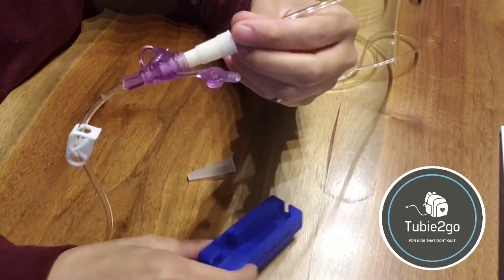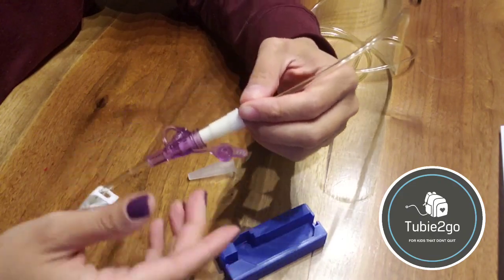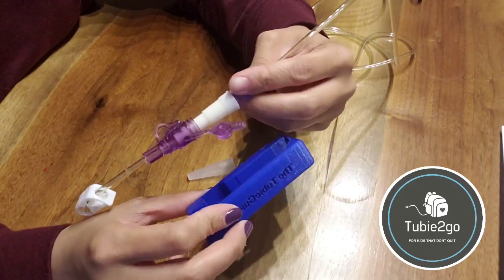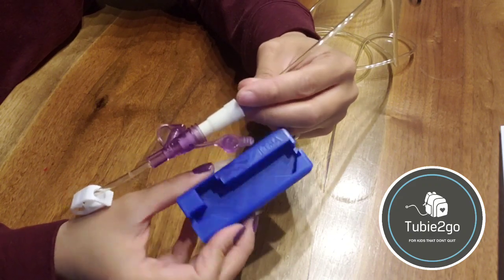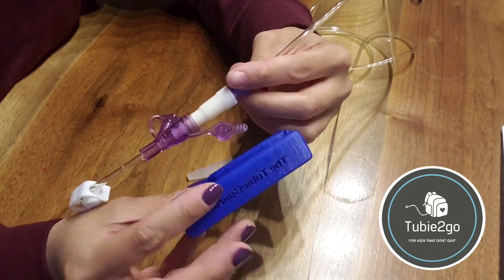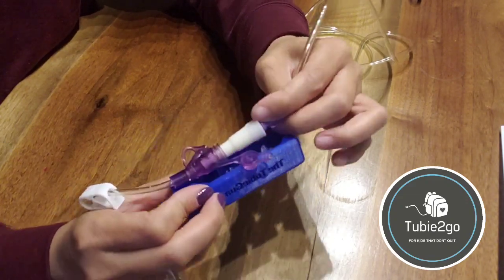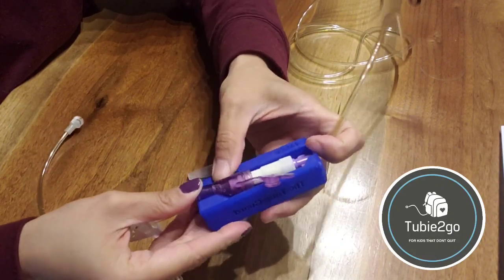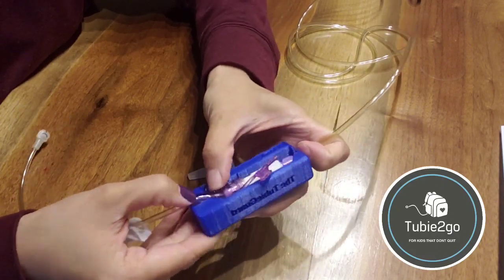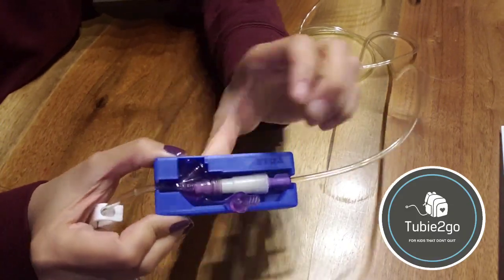Okay, so this is very, very lightweight, which I like. It's not going to weigh down the extension set, or if it does accidentally go up to the head level of your tubie, I don't see any sharp edges. And again, it's lightweight, so I really like this solution and it hopefully should just be a one-time purchase. Again, it's very snug. You just want to push it all the way down.